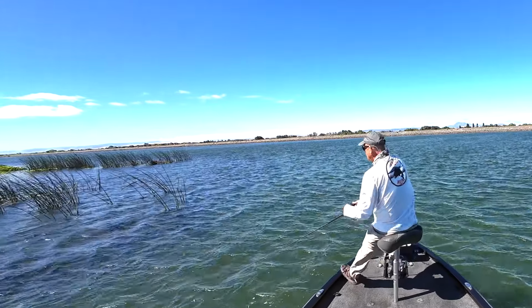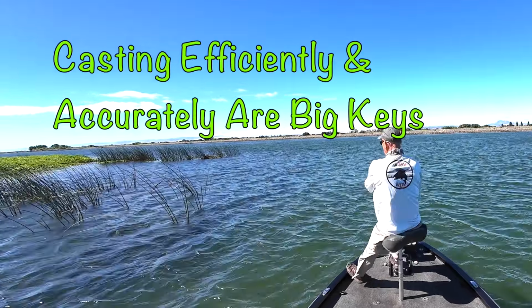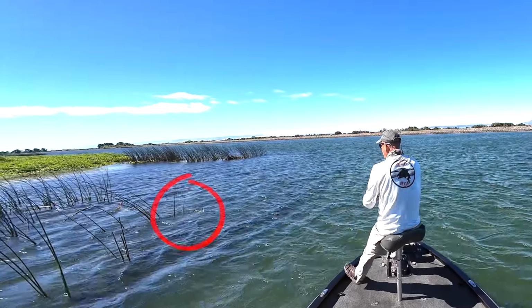That was a good cast. I see another point up in front of me. We're going to throw out, over-casting the point or my target and pulling it into the target. That's always helpful out here.